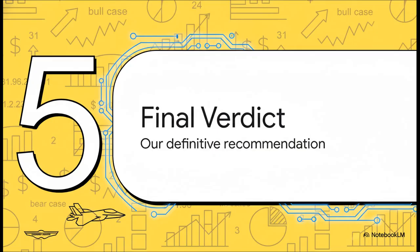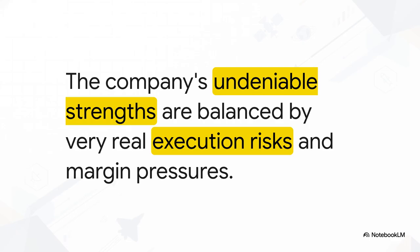Which brings us to our final verdict. We've looked at the good, the bad, and the numbers. We've seen the debate. It is time to make a call. Our verdict on Lockheed Martin is a hold. The undeniable strength and safety of that massive backlog is right now being perfectly balanced out by the very real risks we're seeing in their execution and their profit margins. You just can't ignore either side of that equation.